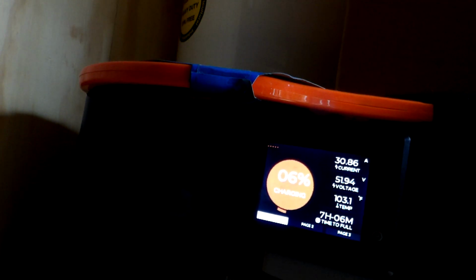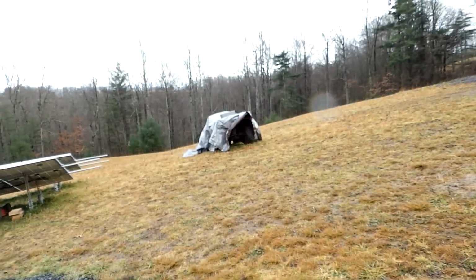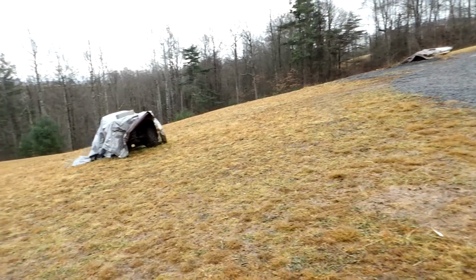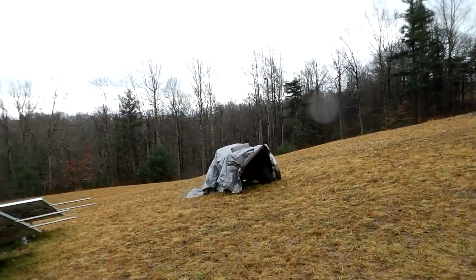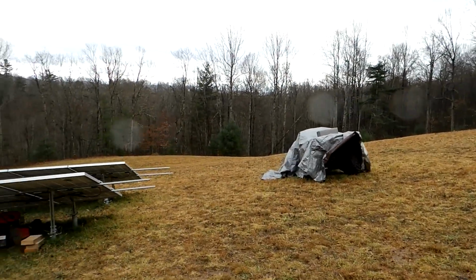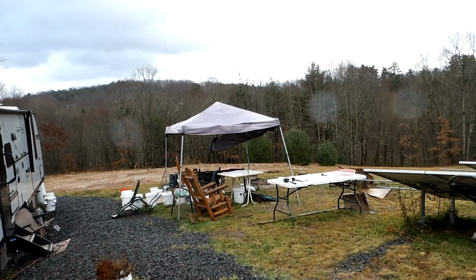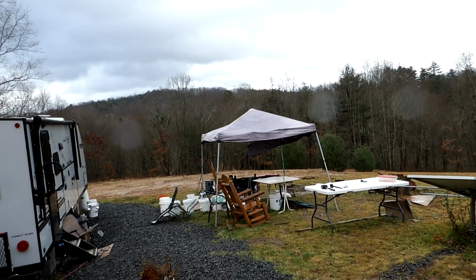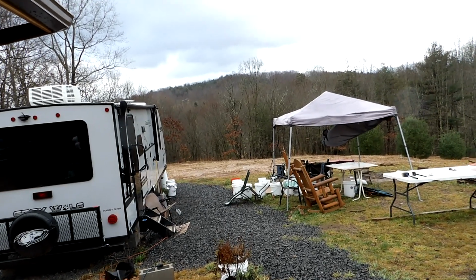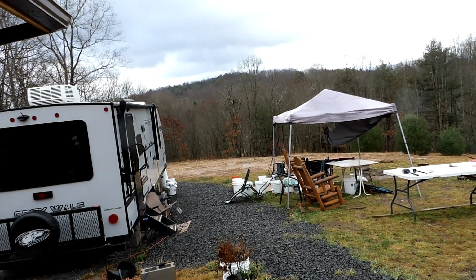Right now, we're at 6% and charging. It was down to 1%. I just turned that on maybe 5 or 6 minutes ago. I'll let that run for a couple hours, and it'll start charging everything up. When that is running, I have to disconnect from the camper, because if the refrigerator kicks on, the generator will still run, but it won't be charging.